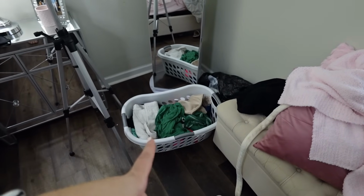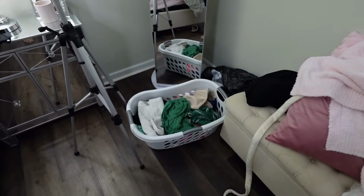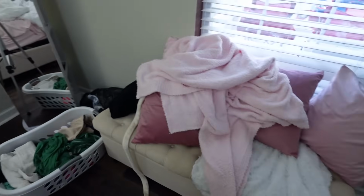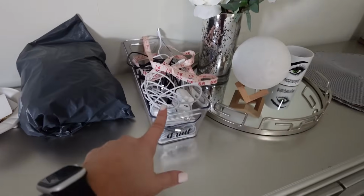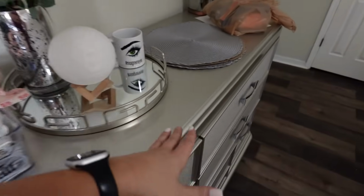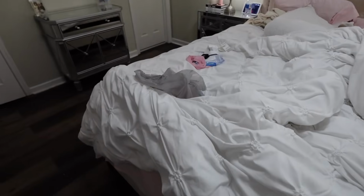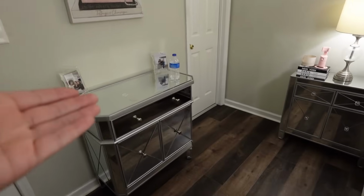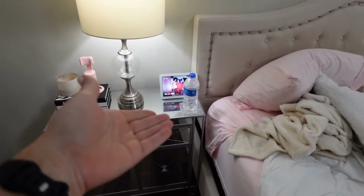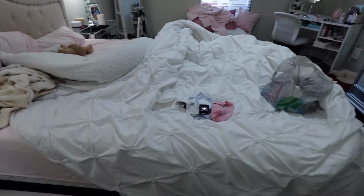Okay, so these clothes were done a week or so ago at my parents' house. Still have not put them up. This is a mess. I need to find a place for this. I don't know what to do with that. My bed is an absolute wreck. I have stuff all on there. I've got a random water bottle here. I've also got a random water bottle here. Like, what the heck? But that is the state of the room.